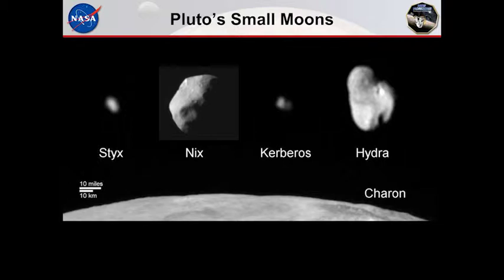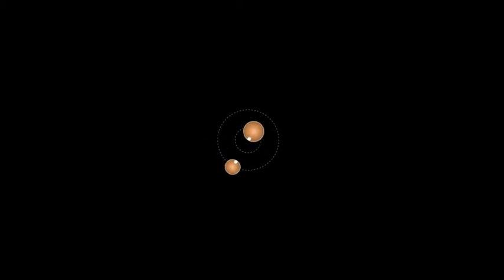Here's a movie that shows Pluto and Charon rotating around each other, and because of the tides between them, they're locked, always having the same face facing each other, just as our moon always keeps the same face to the Earth. So this is kind of how we expect moons to behave. This is how well-behaved moons behave anyway.